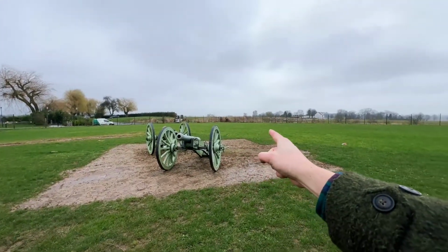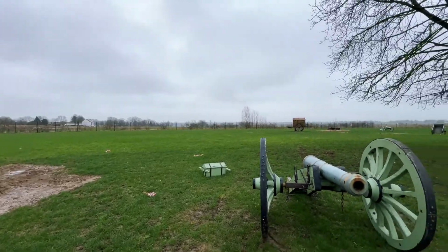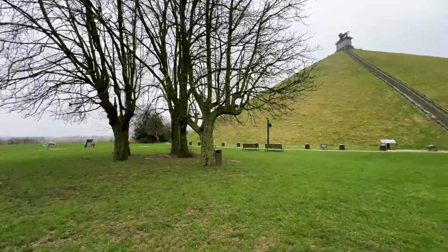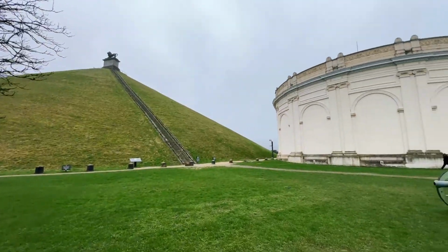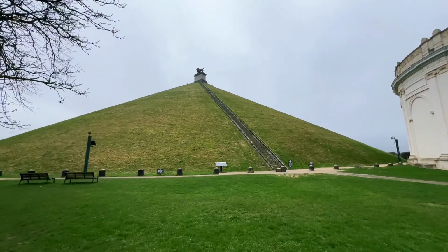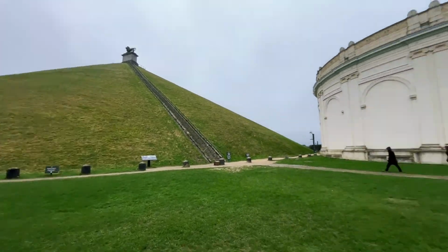This is Waterloo, where Napoleon took his last stand. It was an epic battle with more than 50,000 men dead, about 25,000 to 27,000 on each side. And we are right now at the Waterloo Museum and Center, and we're about to go up this mound, which was built a few decades right after the war that ensued on June 18th, 1815.